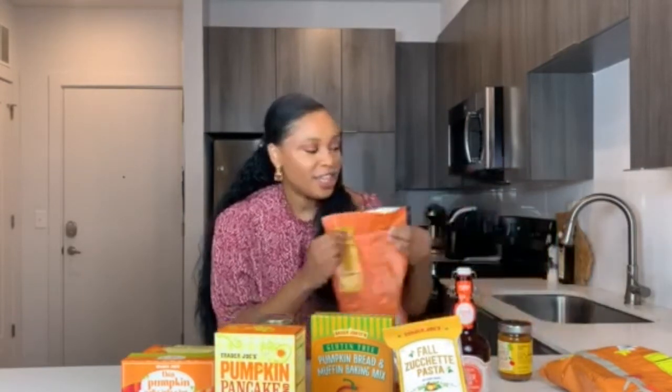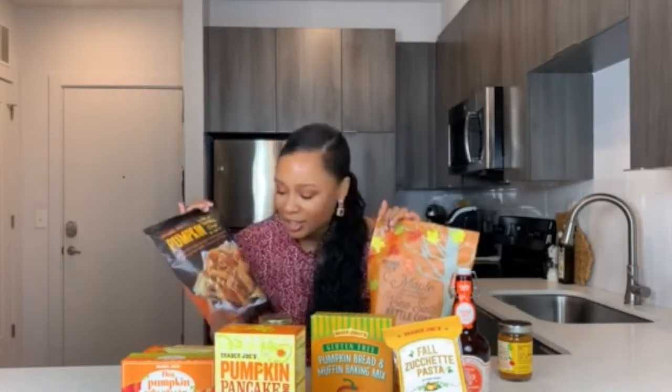The last two things I got were some snacks. I didn't really get a lot of sweet snacks. I'm not a real big sweet snacks person, but Trader Joe's has a ton of those. But I did get two more savory, I guess, snacks.